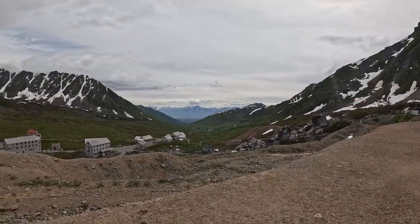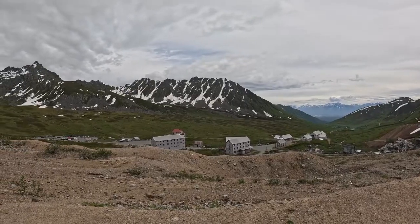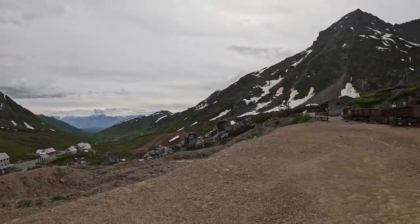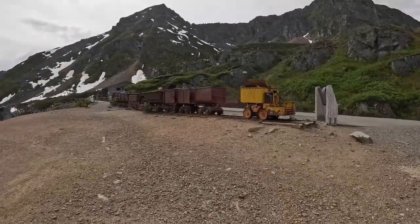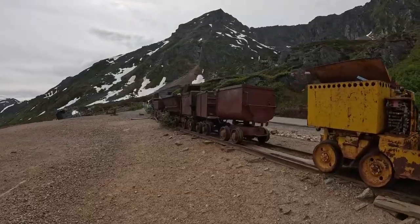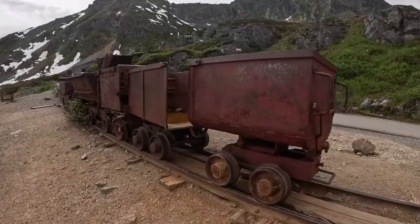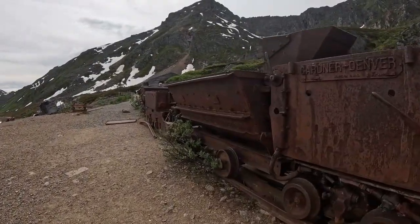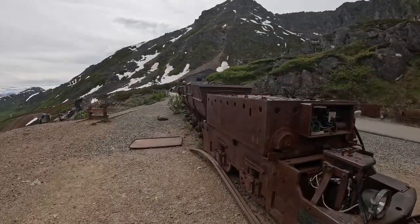World War II interrupted the mining operation, as gold mining was declared a non-essential wartime activity. Mining resumed briefly after the war until Independence Mine closed for good in 1951. Independence Mine State Historic Park was established in 1980, and since then the state has steadily worked to restore the buildings and tunnels to give visitors a fascinating look at Alaska's lode mining amid spectacular mountain scenery.